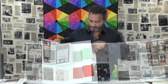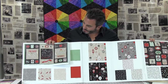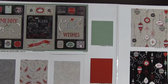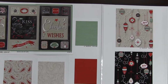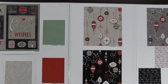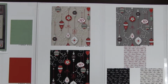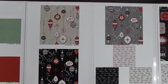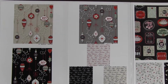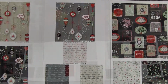So here we go. What's neat about this, it has this chalk look, which has been very popular lately. So here we have these large blocks that are 12 by 12, and this is not a panel, this is just running yardage. And below we have this paisley, which is really great. We have it in 2 monotones, and then we have one with color. And then we have this little texture in the green and the red, and then we have the little ornaments in 3 different colors, the words, and then we have these little kind of label prints, and then the holly.